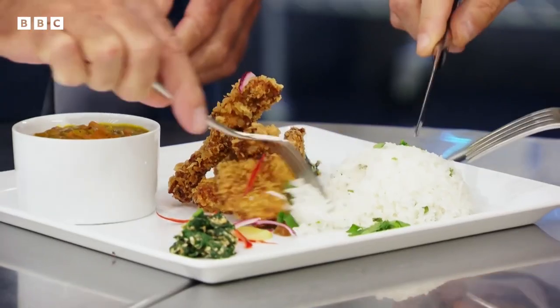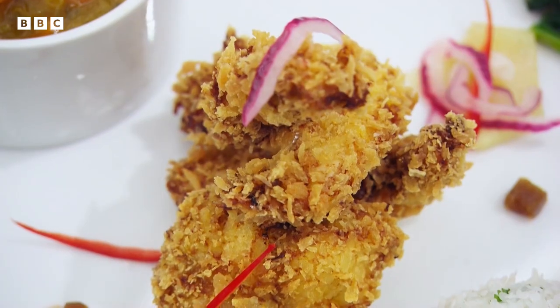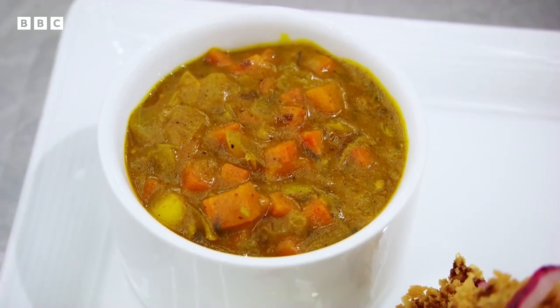I think it's good that you've had a bit of fun with the presentation. I think you're doing something which is different. That is officially lovely. Lovely crispy coating on the chicken. Underneath, the chicken is moist. Lovely flavours of soy and sesame in that spinach. And a curry sauce that's more sweet than it is hot, I find a perfect accompaniment for your crispy chicken.